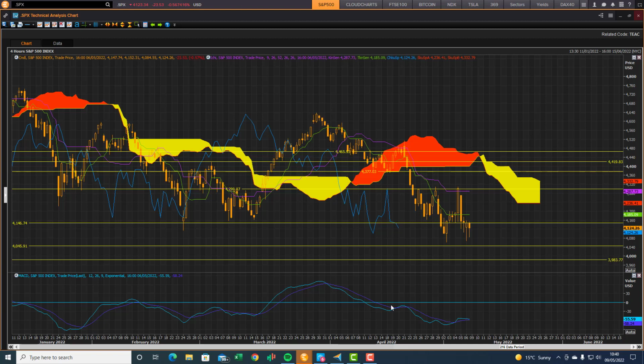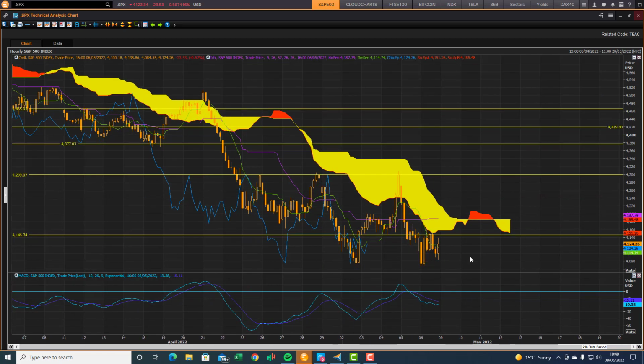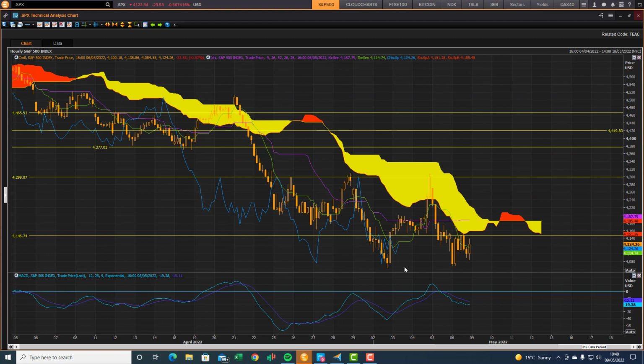Then the rebound potential is back up to the standard line and the turning line of the cloud, as well as the front end of the cloud. These are the upside resistance targets if we get a rebound on the 4-hour chart. But 4-hour is also bearish. The hourly chart is also bearish. Price action is below the cloud. And what we might see here, if support comes in, it might be forming a double bottom on the hourly chart. But we really need to see a cloud chart cross to the upside to be bullish on the hourly.